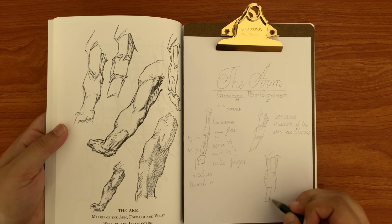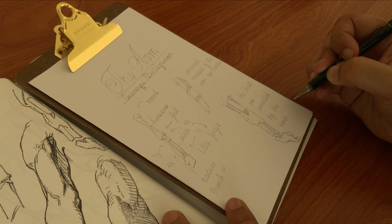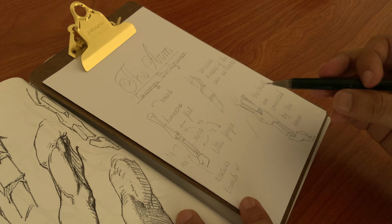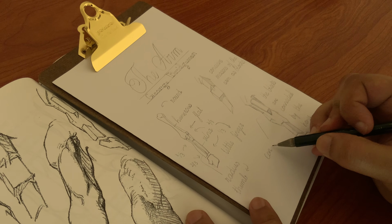To make the most out of this book, I do recommend redrawing the Bridgman illustrations and applying those to some actual references of human anatomy to absorb the explained concepts.